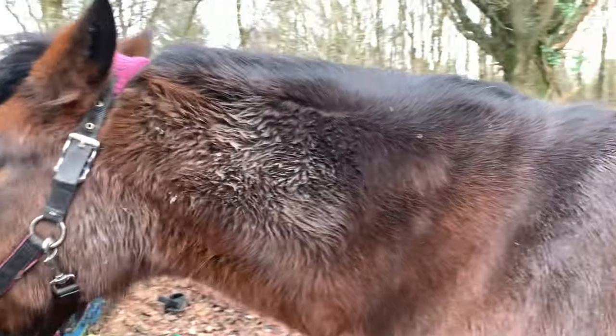Pony number two of the day that's covered herself in mud.